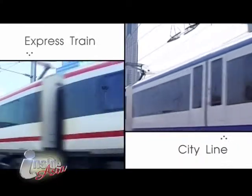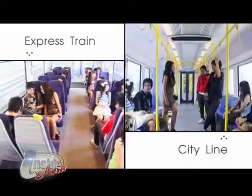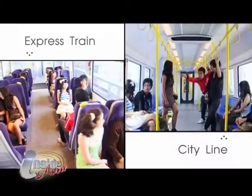Yes. How do you compare the operations between the two services? It's different in terms of the traveling time, and it serves different groups of people. For the City Line train, we mainly serve the locals, and for the express train, we serve the airline travelers, because the traveling time is much different and the fare is different between both services as well.